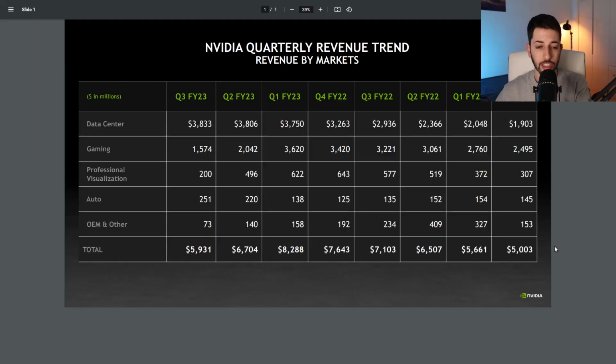Now, for those that needed a little reminder, this was Nvidia's Q3 quarter. Data center grew a little bit quarter over quarter. Obviously, it grew quite nicely year over year. Gaming continues to go down and down. Professional visualization, same thing here. It's down more than 50% quarter over quarter. Auto is growing quarter over quarter and also year over year. And then OEM and others never really moved the needle that much, but in total it came just below $6 billion. As you can see, the downtrend started in Q1 and has accelerated quite a lot since then.